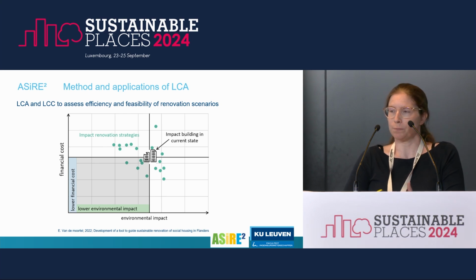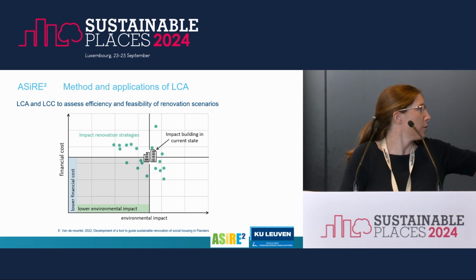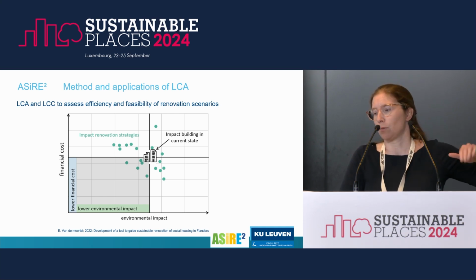By doing so, we can actually see the consequences of our renovation. So the part that's indicated in gray shows the renovation options that have both a lower financial cost and a lower environmental impact. But it can also be used just to show the client what the effect of his renovation is. For example, if they really want to go to a minimal environmental impact, they need to pay a bit more, and that's what you see in the graphs here. So the ones on top are the ones with the lowest impact but the highest cost.